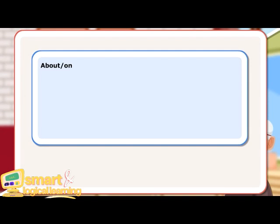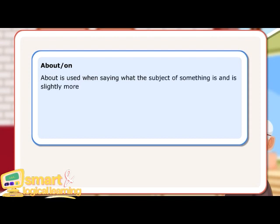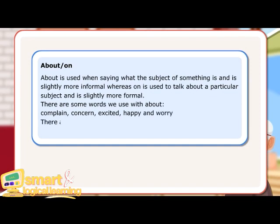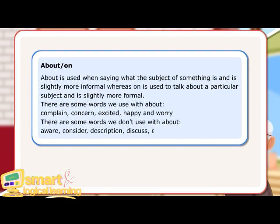Usage. About, on. About is used when saying what the subject of something is and is slightly more informal, whereas on is used to talk about a particular subject and is slightly more formal. There are some words we use with about: complain, concern, excited, happy, and worry. There are some words we don't use with about: aware, consider, description, discuss, experience, and mention.